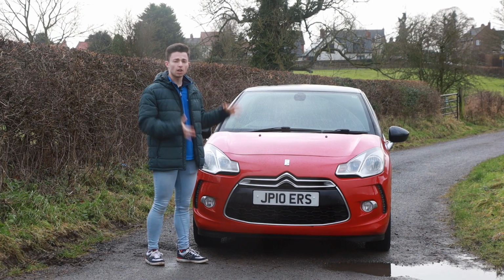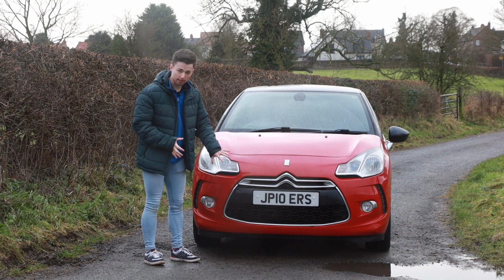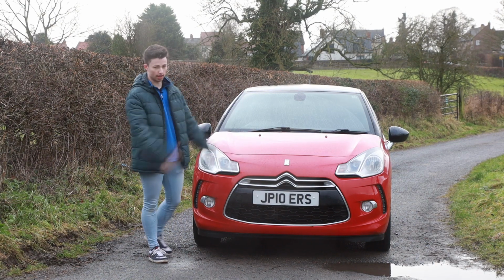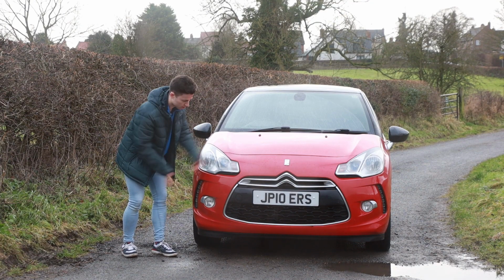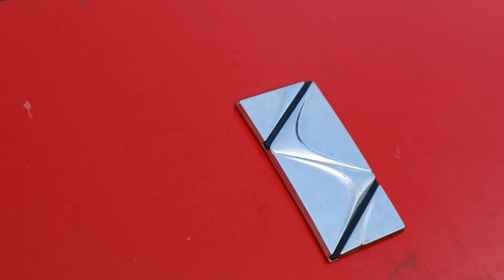The front end styling is very striking, with a large grille sitting front and centre and the blingy Citroen badge integrated into some chrome strips at the top of it. You've also got unique shaped headlamp clusters and LED running lights flanking the sides of the front bumper. Above the Citroen badge you also have the DS badge.